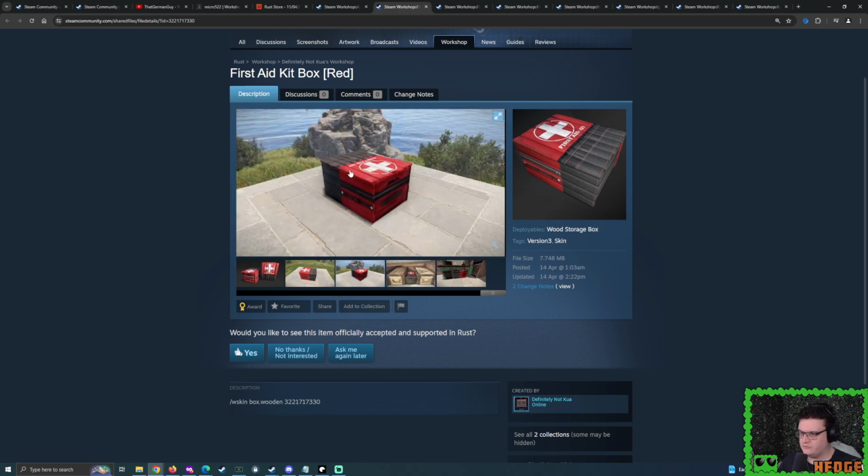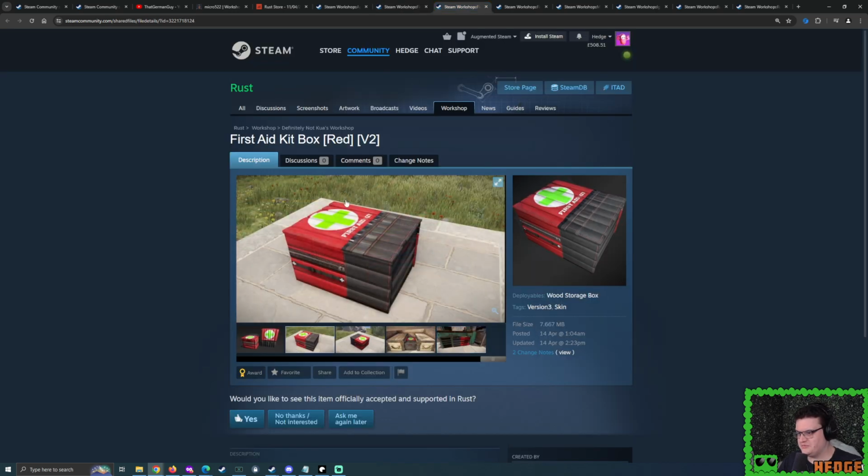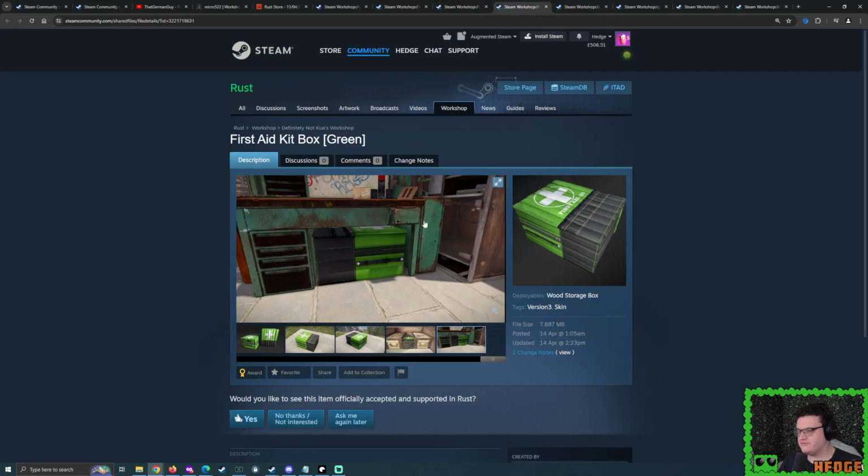Right, here we have Kua's first aid kit boxes, which come in 3 different versions. First one is the red one. Typically when you maybe have like a community centre, or maybe you're in some sort of establishment, a big building, they're going to have some sort of first aid kits, aren't they? And typically they do come in like this large red bag, or maybe with a big green cross. And we also have a green version as well.